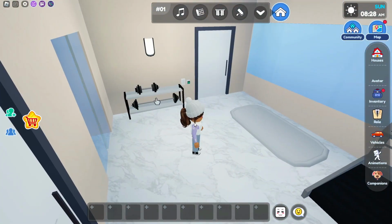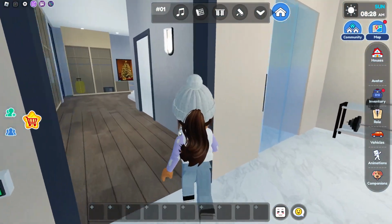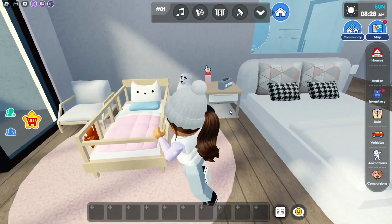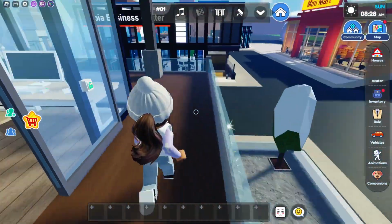Okay, so we're here on our second floor and it looks like we have a working out room. So you can run on a treadmill. And then let's see what this room is. This room is so big. So we have kind of like a parents' room with a baby nursery as well. And that's so cute. We also have a balcony over here, which is also nice as well.